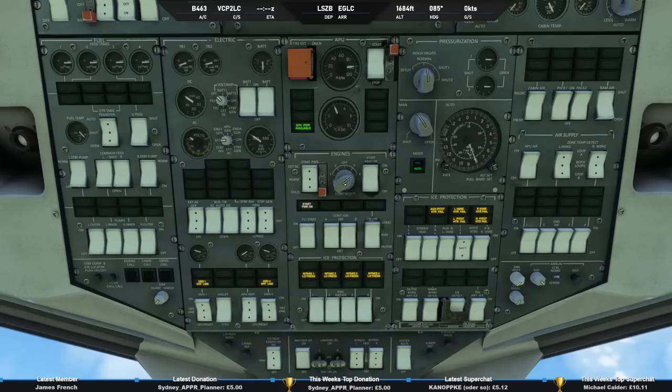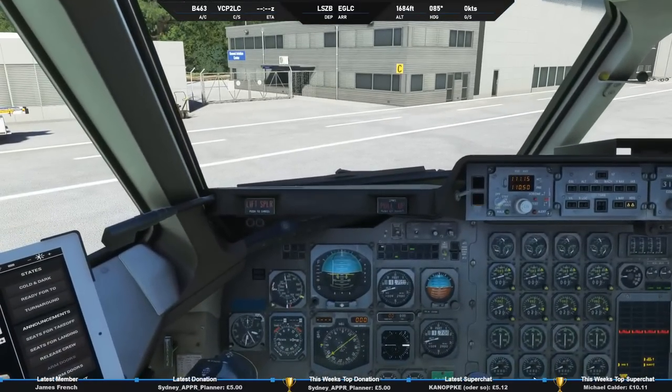Start master on, and we're going to go to 4. And we're all ready to go, guys. So we're going to start the engines in 4, 3, 2, 1. And we'll go from there. And yeah, engine start is just electrical on the 146. Very, very cool. Again, I'll just check VATSIM, guys, make sure there's nothing going on. No, there's no ATC here.